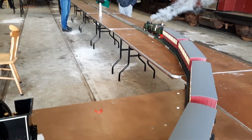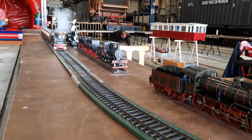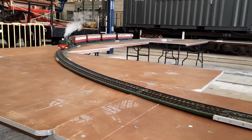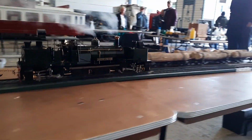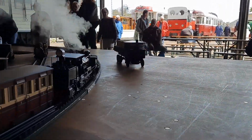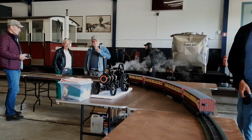Alright, so the last locomotive we're featuring in this video on the indoor layout today is this dark green D-Class Garratt. Plenty of steam, some nice smoke coming out of the chimney. Yeah, we had a great day, and hopefully we can come back next year and entertain the public again.